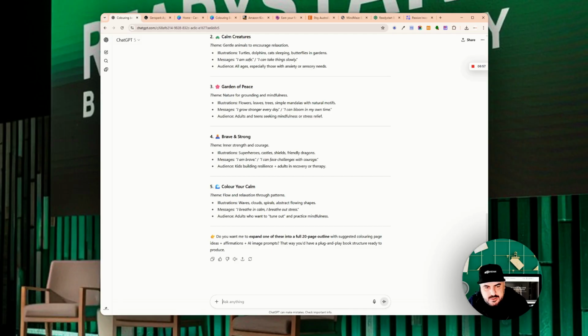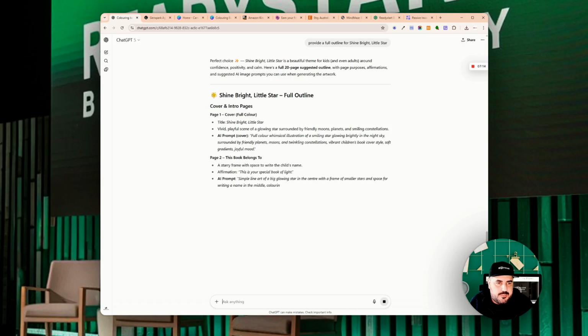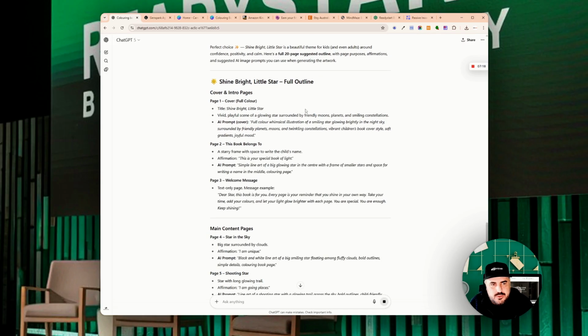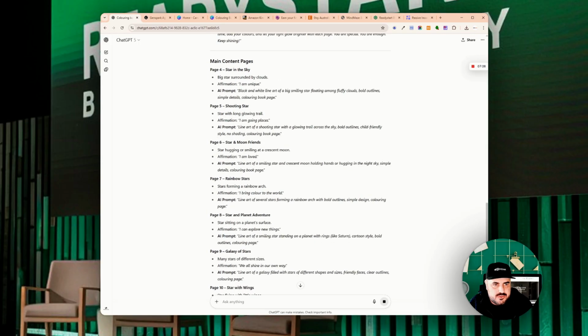So I'm going to go to outline, provide a full outline. I've just pasted in the title, and it's going to keep going now. Here we go. So now it's given me page 1, page 2, page 3. The first 3 pages, of course, are just your introductory type of pages. And then we go to the main content pages. So we've got star in the sky, etc.